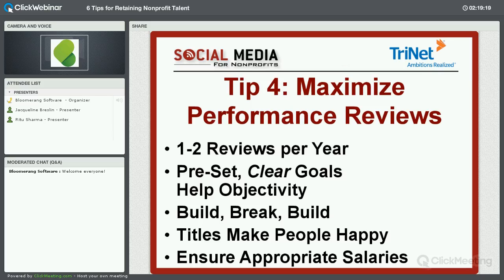Same thing. Annual reviews are a great place for you to review how you're paying your employees. Are they being compensated with what is current in the market? Is that the case? If not, this is a great opportunity for you to review again and see what you need to do to retain the talent in your organization.